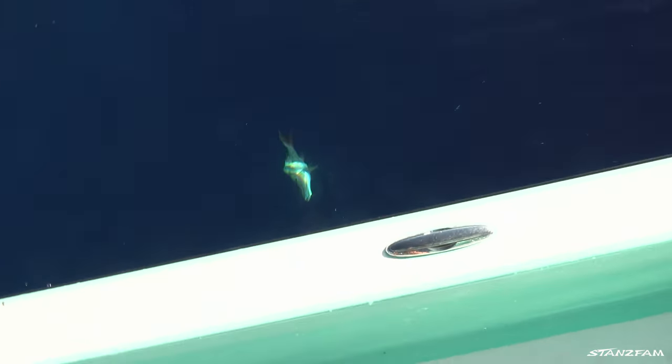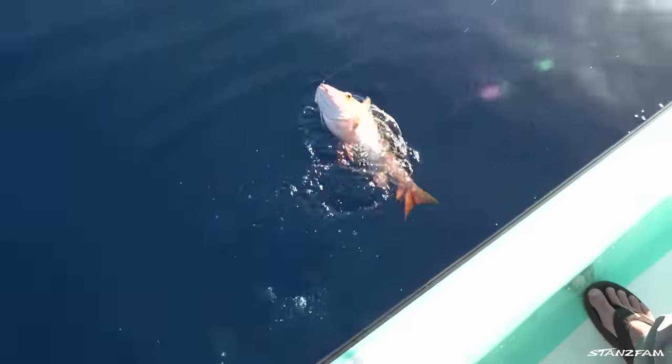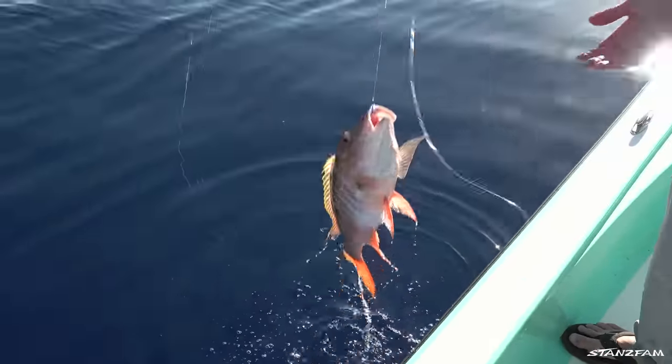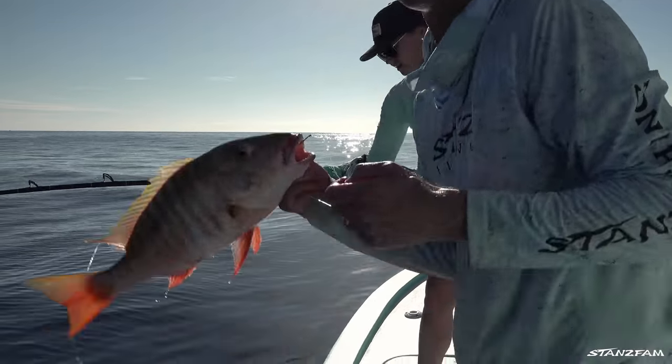Colin, dog, look at him. Floating up. Look at those bubbles. Yeah, boy. Got him. You guys, these mutton snappers are hitting today. Nice. Gorgeous. Colin, it's like the old days, baby.